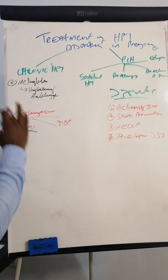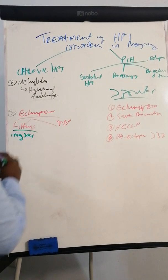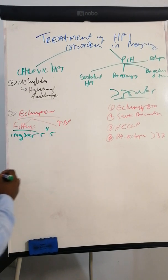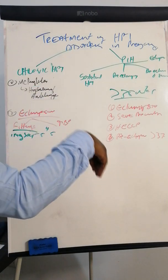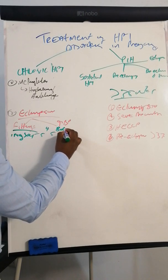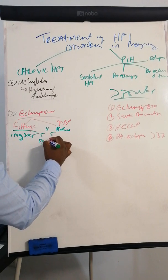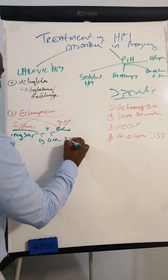A good seizure aborter in pregnancy is magnesium sulfate. How is it given? It's the 4-5-5 rule. 4 means you give 4 grams in 200 mils of normal saline, and you give 5 grams on each buttock. That's your stat dose or your bolus. And then your maintenance is going to be 5 grams. You alternate the buttocks 4 hourly for 24 hours.